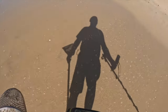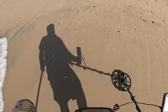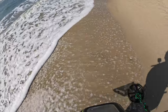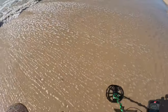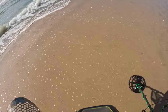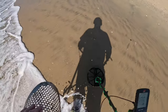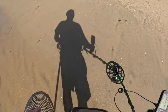Kind of interesting. I'm not finding anything really low right now, which is a little concerning, because I'm sure that whoever was here got all the higher stuff, or at least I would think they would have gotten all the higher stuff. Truthfully, I'm not seeing a lot more dig marks down here, but that doesn't mean they haven't been here and gone.